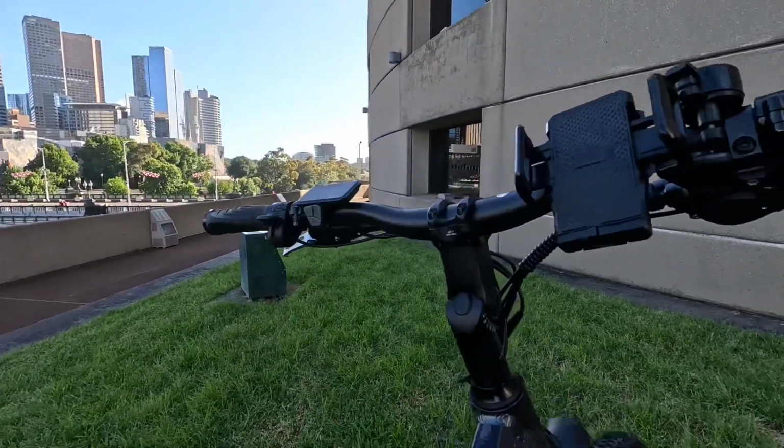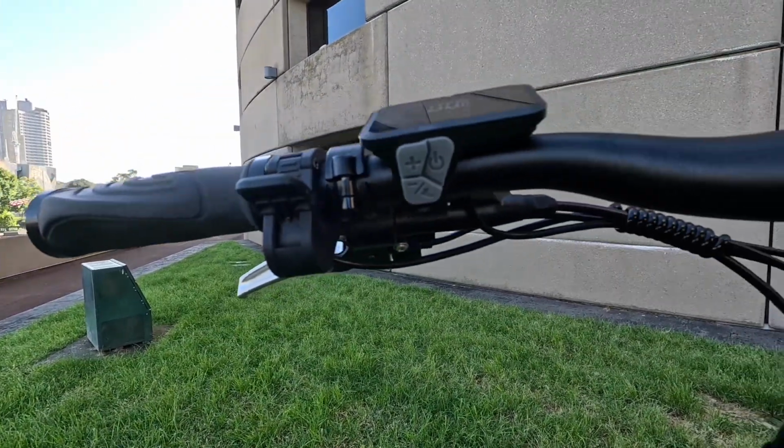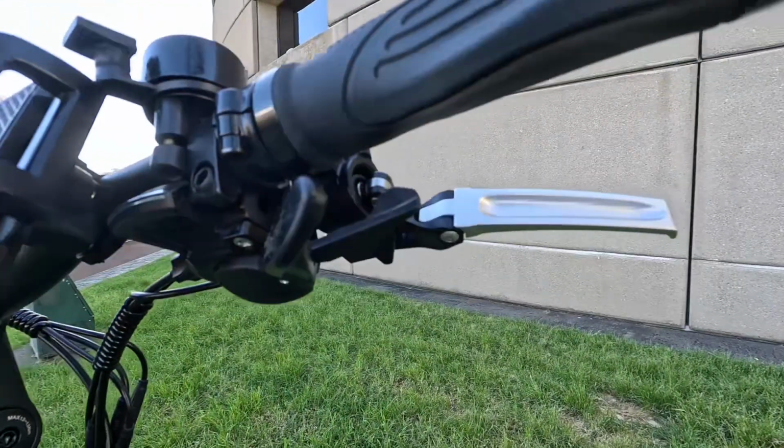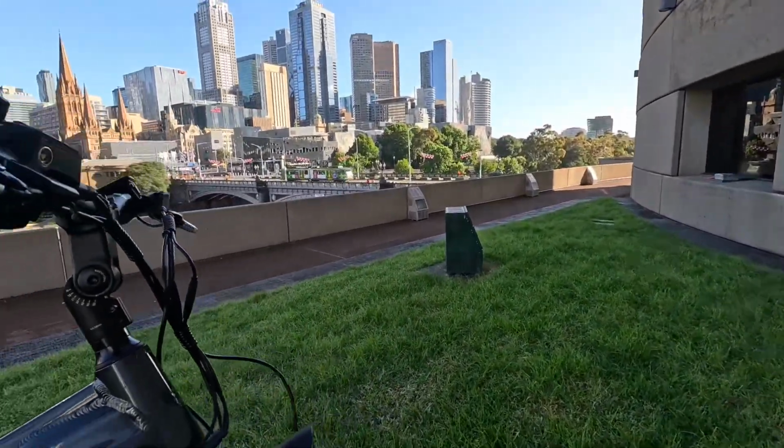Now as we head up the front, you can see those buttons on the left that control the display, and next to that's a little thumb throttle, which is handy to get yourself rolling. You've got comfort grips, the riser. This one actually came with a phone holder. And there's those brake levers. So very nice overall package.